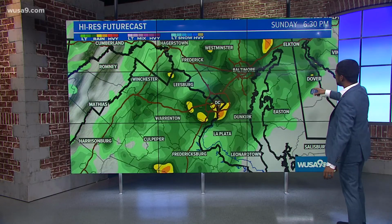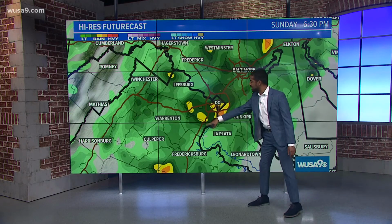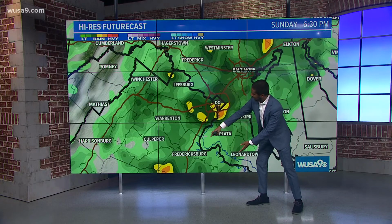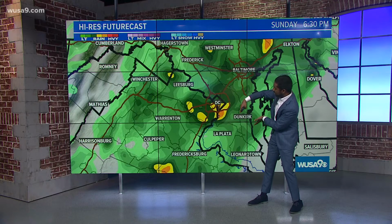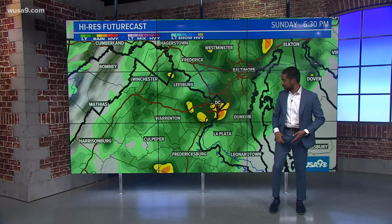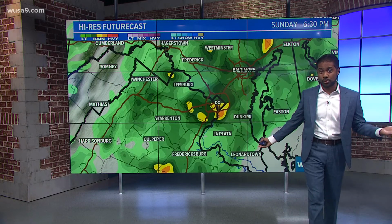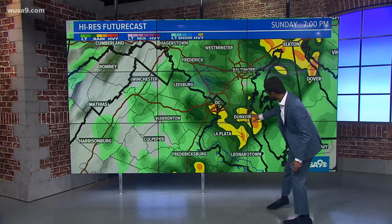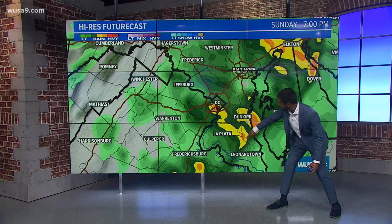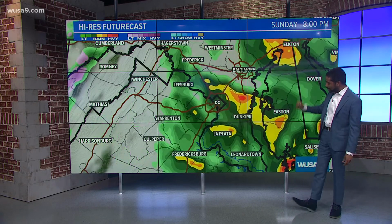I'm going to take the Futurecast a little bit farther into the future, 6:30. It looks a little more disorganized. I think the line will hold together, and we're going to have to watch for the severe weather to be down towards Dunkirk, La Plata, St. Charles, over to Fredericksburg and Colonial Beach, the Northern Neck at that time. Southern Maryland, I think you get hit 6, 7, 8 o'clock. You can see down here towards Leonardtown, Mechanicsville, over to Patuxent River.